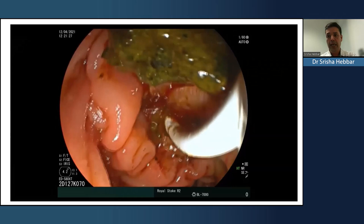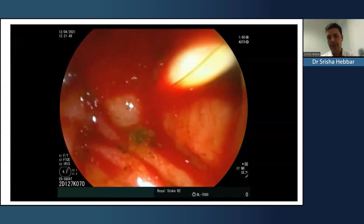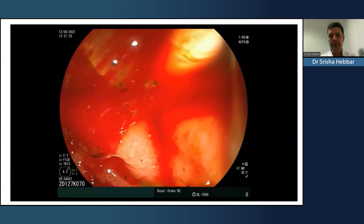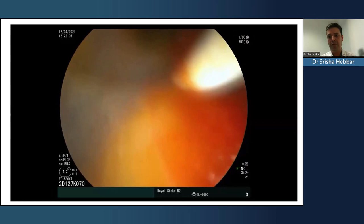It's a difficult stone with an odd shape. So I'm using the same maneuver, tip down, pulling the catheter out, turning clockwise, and pushing the scope in, exactly like I did for the previous stone. But as soon as I did that, bang, you can see this yellowish tissue, and I know that I am in the peritoneum now.